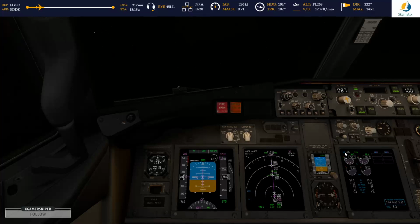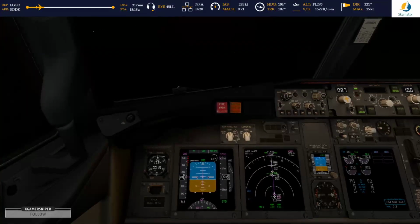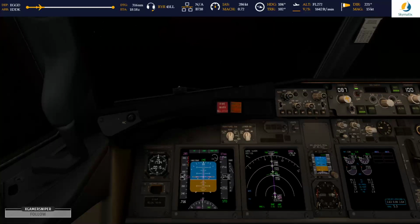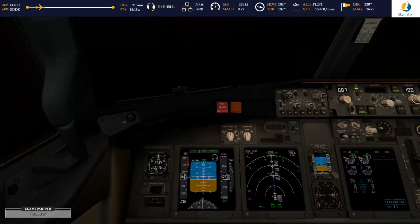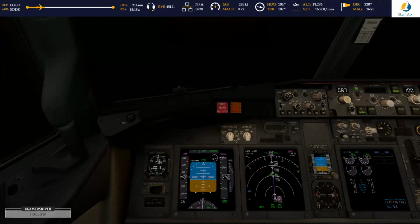Well, I'm climbing through 26.8, almost 27 now. Where have you got to, Uncle John? Well, according to the map, he is now somewhere in France.